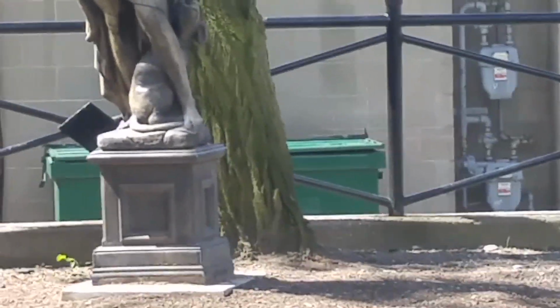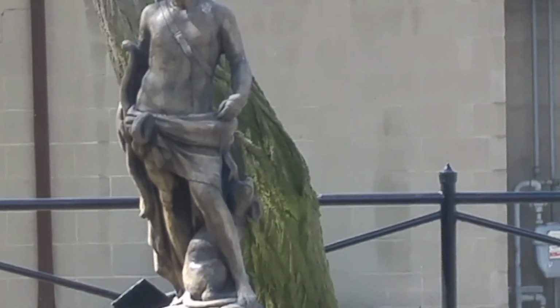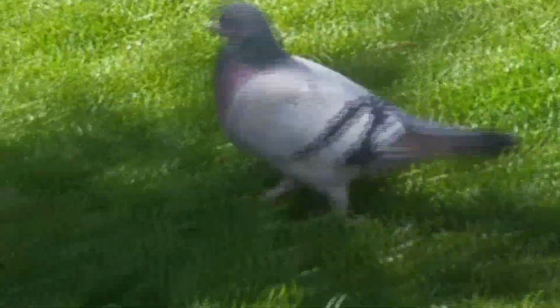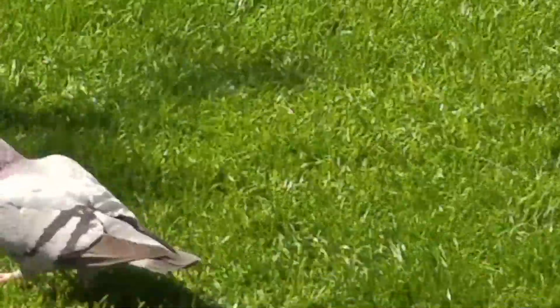Is that a dog underneath a guy? I think that's a dog underneath a guy. For a second there, I thought he pooped out a kid or something. Oh, yay. Hey. Hi.